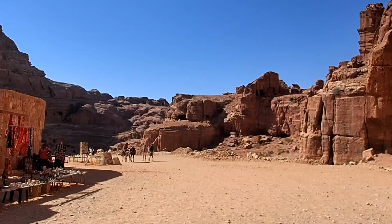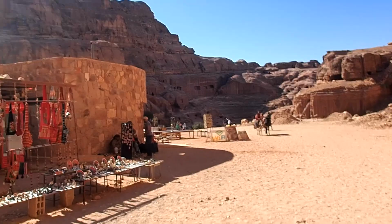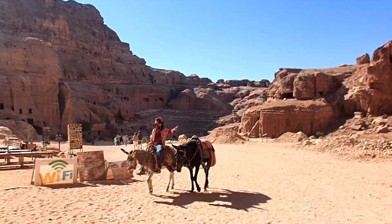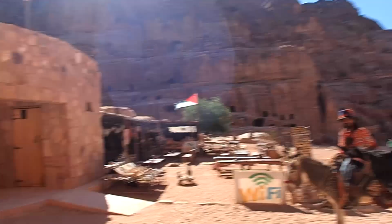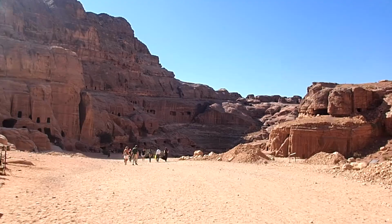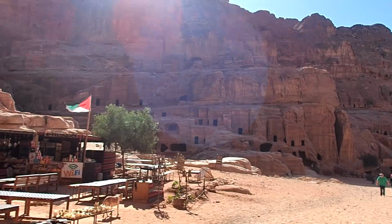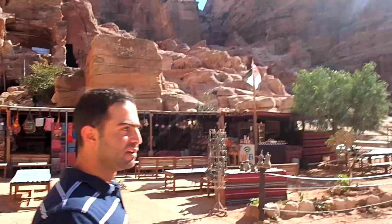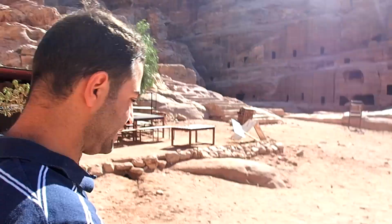In the back, you can see this is the Roman theater. We don't know if it's actually Roman or not. It's a theater where the people gathered for events and big speeches, a long time ago. And these are also tombs. This is the new flag of the Nabataeans. They are still alive and they just make flags today. No more nice buildings.